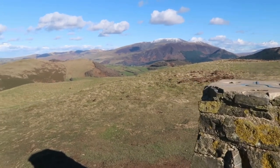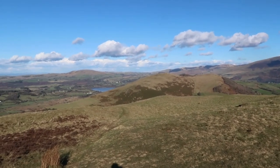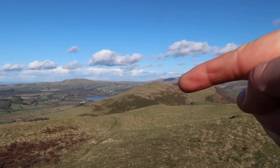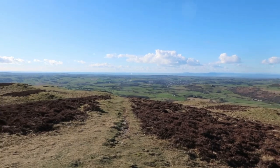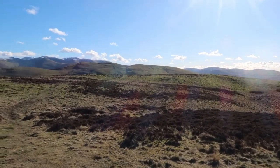Hey, we've made it to the summit of Lingfell then. Approximately 373 metres this one. As you can see, Bassenthwaite Lake is still there. We've actually just come from over here, and it was a lot longer than we were expecting. Doesn't look far away from there, but it took a while.